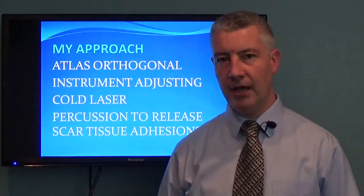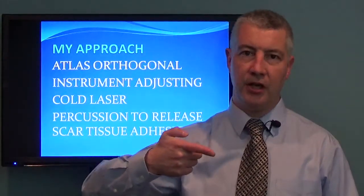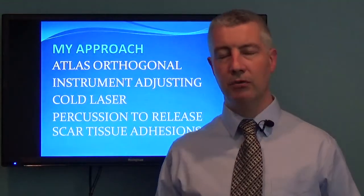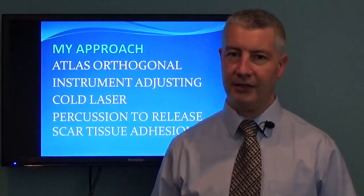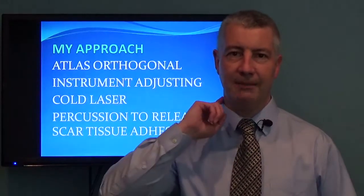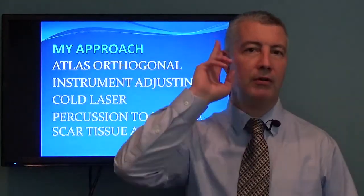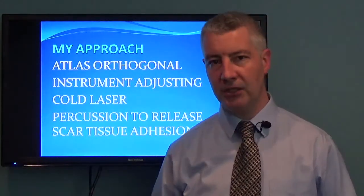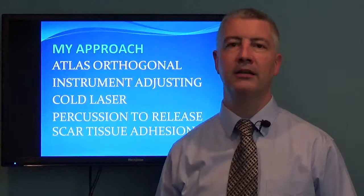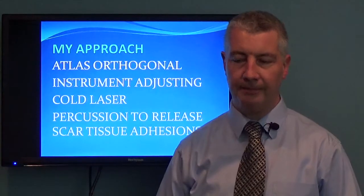But not only do we do that, we also do instrument adjusting, which means it's a handheld adjusting instrument that we use to correct any misalignments through that neck area. So we're never doing any twisting, popping, or cracking. It's very gentle, it's very precise in the way it's performed, because the blood vessels coming up through the neck start at C6 going all the way up into the skull, so we could have misalignments of vertebra and or discs lower down that can be affecting that flow of information and blood and oxygen up to that brain stem.